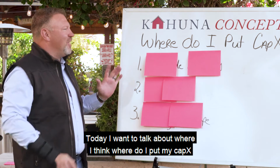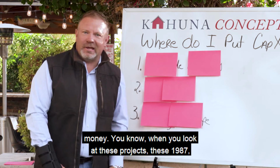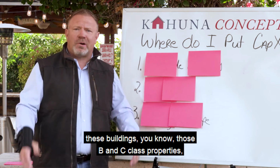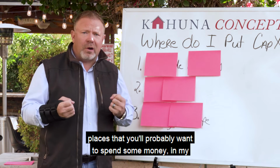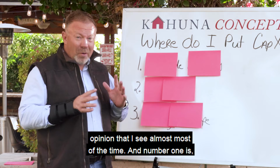Today I want to talk about where do I put my CapEx money? When you look at these projects, these 1980s, 70s buildings, those B and C class properties, I want to address what I think are some of the first places that you'll probably want to spend some money, in my opinion, that I see most of the time.